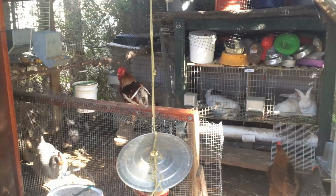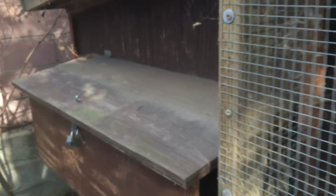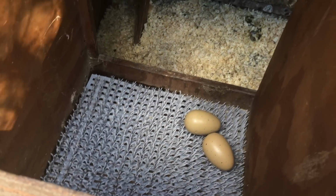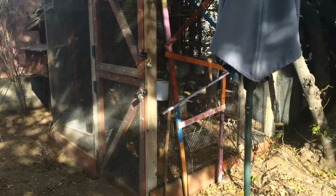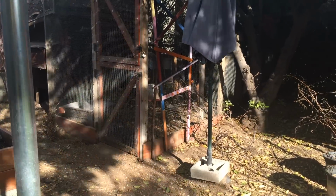Quick look in the nest box. I already get about 8 or 9 eggs a day, which is good for the fact that we're still in the winter time, and it's going to ramp up pretty soon here. It's going to go up to at least a dozen, if not more, and then we can sell those eggs. They just have a very high demand on these eggs. We sell them for $6 a dozen.